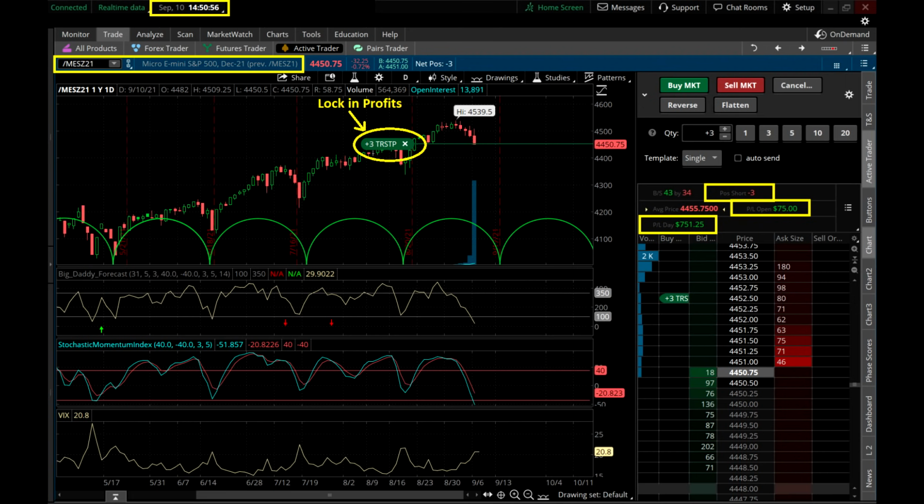Get that junk out of your mind. Lock in the profits. As soon as your positions move profitable, trailing stop, put it in. And why do we want to get those profits booked and put into the account, and not just leave all the profits on the table hung up in positions? Because your account will benefit from it in a big way.